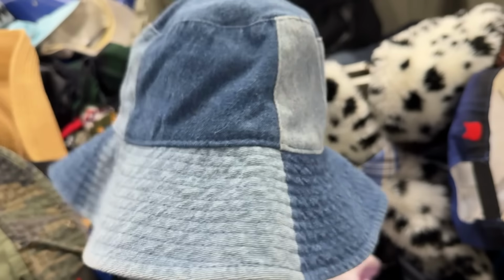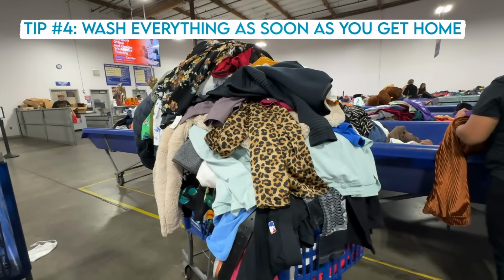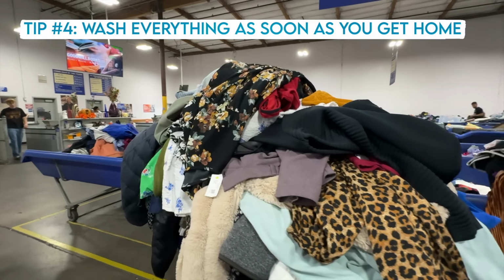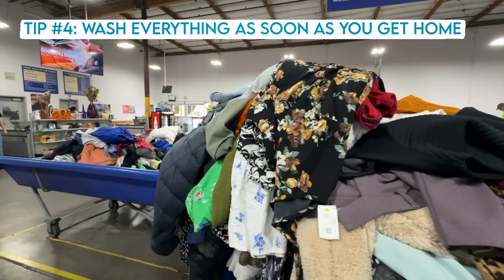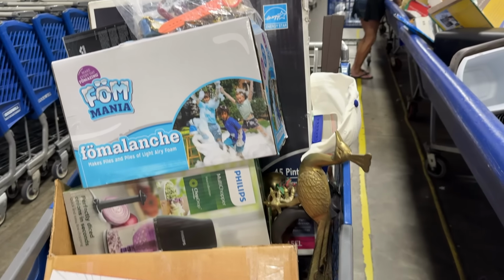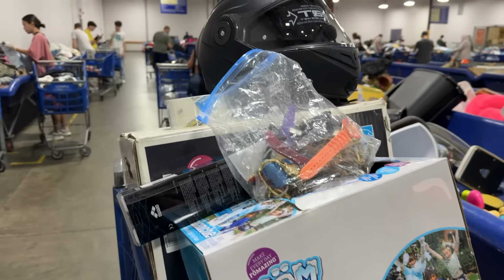Yeah, look at this bucket hat. That's kind of cute. The denim on denim. That's not bad, actually. Don't forget to wash everything as soon as you get it home. If you buy rugs or bedding and you want to be extra careful, put it in a black garbage bag in your garage until you have time to get it professionally cleaned or sanitized. That way you're not going to be bringing home any unwanted bugs.